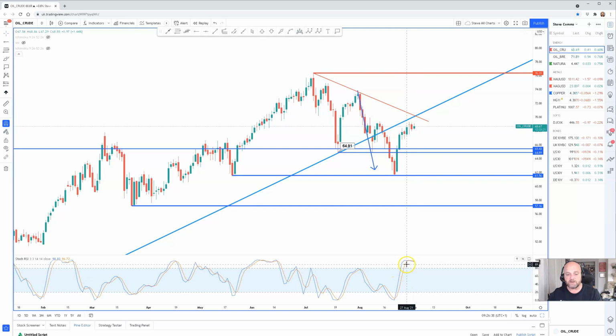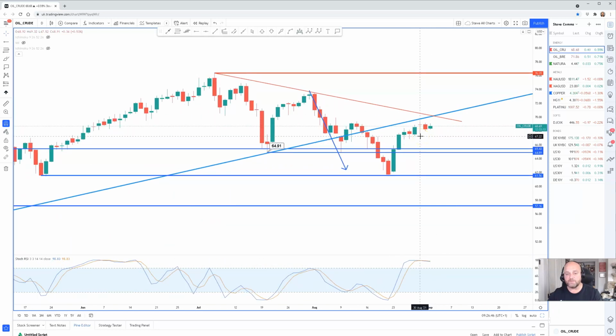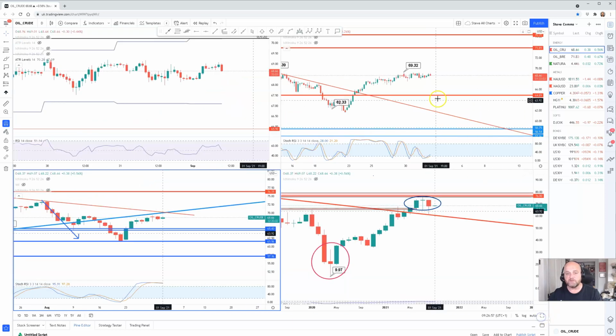You can see the stochastic RSI is overbought or overdone, and so there is potential for a reversal. Also on the daily chart, we've got this really indecisive looking candle and also a bearish candle to follow it. As we said, we've had a little bit of positive price action this morning, but it looks to be fading as well. Let's have a look at the 4-hour chart.